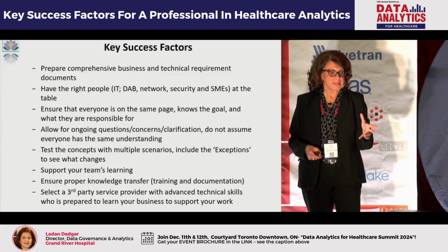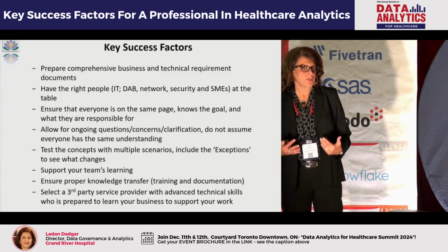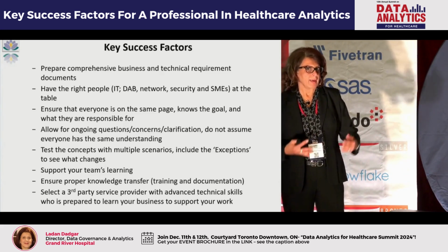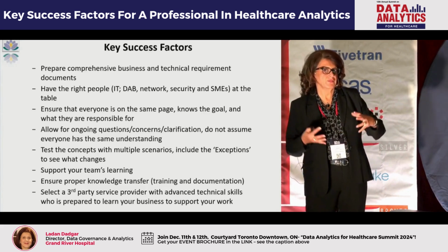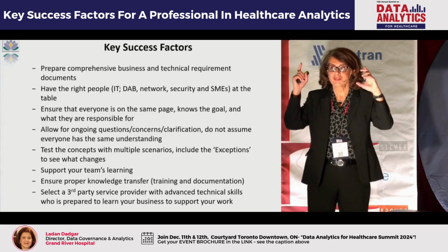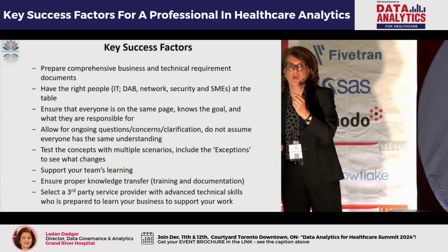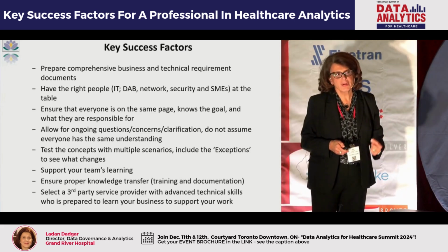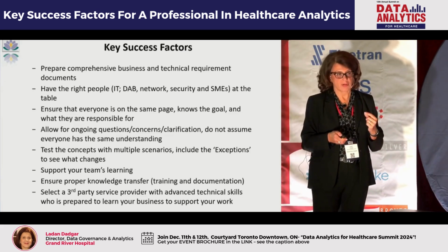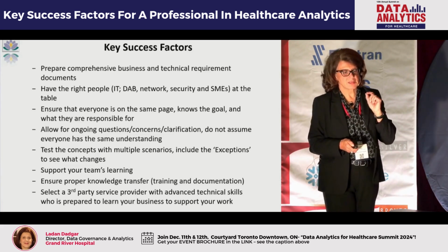So we had the same thing. We had to actually teach our vendor what did we mean by encounter, change of encounter, all the things that went with it. And then they built us the logic behind what we wanted to see. So that's really important, that your vendor is really willing to learn your business. That's very crucial.